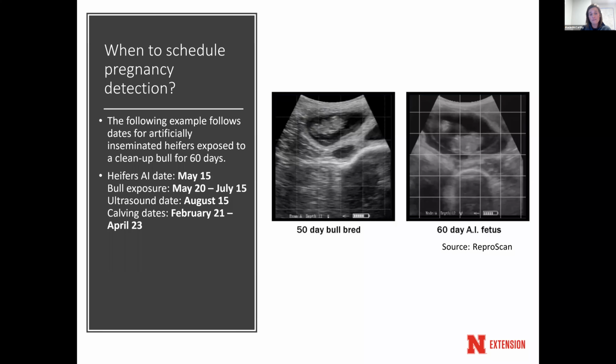Especially with heifers, if you know that you have AI bred calves versus bull bred calves, you can manage those groups a little differently, as well as managing any of those opens. And so you start to give yourself some flexibility. This is the same if you're going to implement embryo transfer. You have that set date, you have that window.